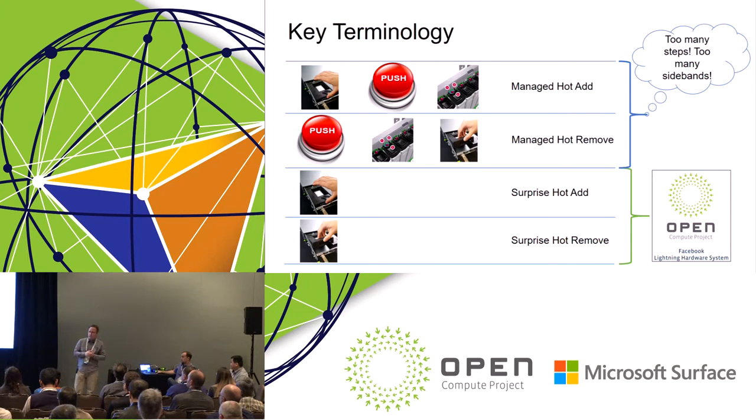That's not the case we were looking for here. As Chris stated earlier, we were looking to make this just like standard spinning drives, where you can walk up and pull it. And the other catch with managed hot add and remove is that big software dependency, that it is in a state where it can quiesce things and isn't hung up. So when it does hang up, you're back in the surprise case anyway, so we figured we had to support surprise hot plug from the get-go.